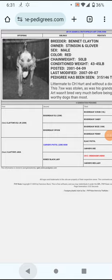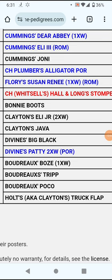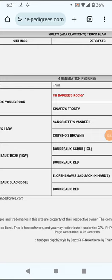We all know about Cummins Dutch Bull. We got Bose. Goodrow's Trip. Look at this pedigree right here. We'll go out of. We got some Mayfield stuff with some Clayton Goodrow stuff. Right, let's back up out of here.